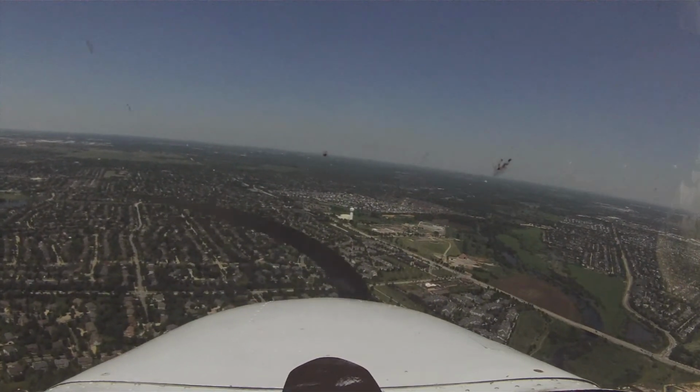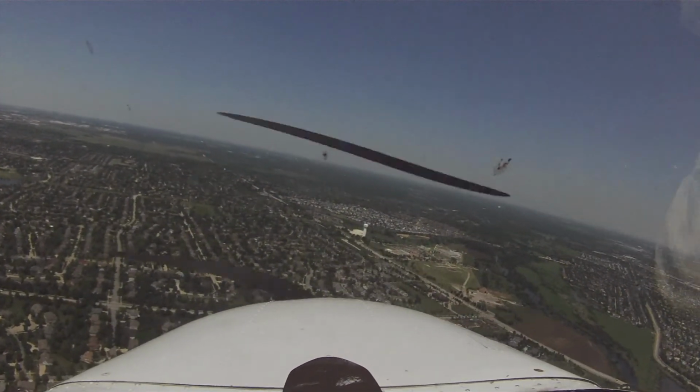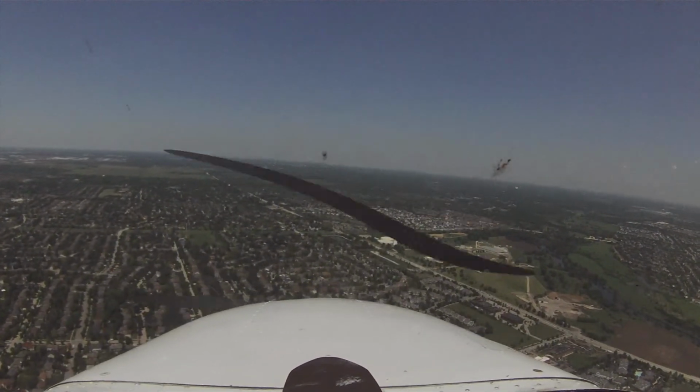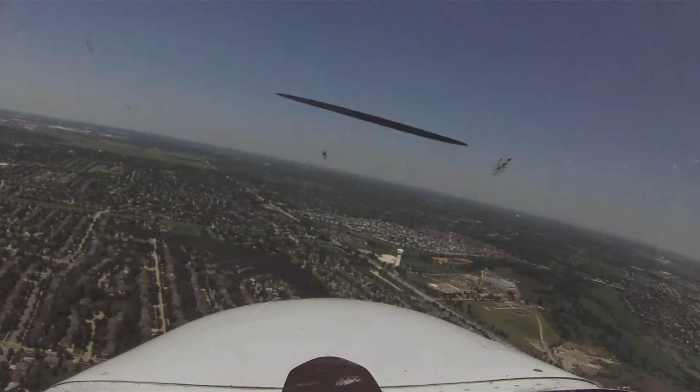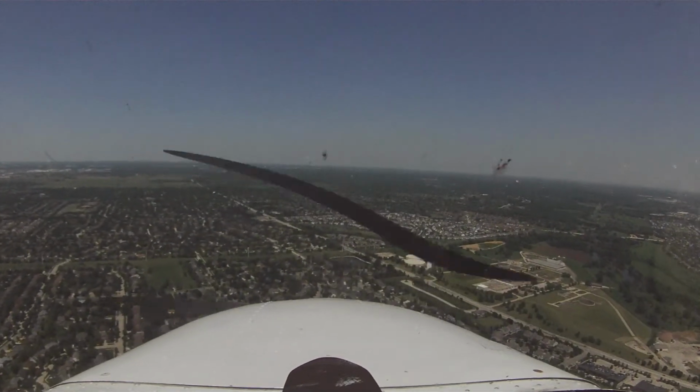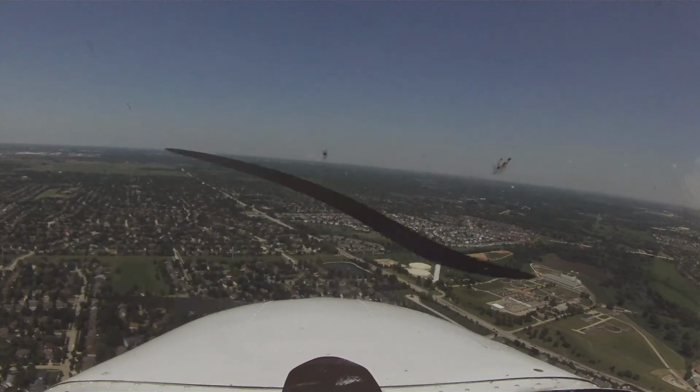Okay, I see what you're saying. Then we're going to go around and we're going to come into it this way. Yeah. Then we'll go to our left base. And I like to do the 45 pointing towards the departure end because otherwise it rushes everything. I want to have time on downwind to get my power and speed set. Right. All right, there's 1500.